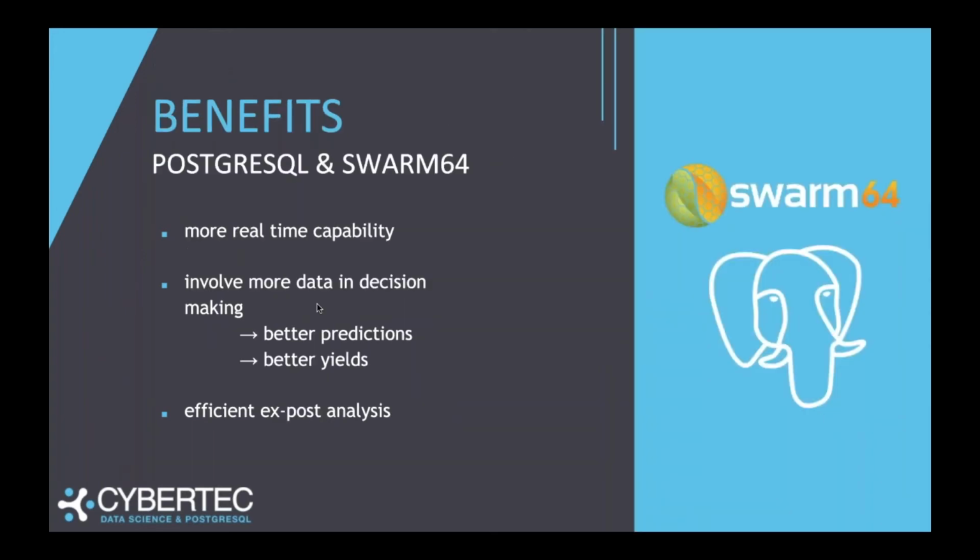it can really give you more real-time capability, right? If we're talking about dynamic pricing, if we're talking about dynamic suggestions, it's always real-time, response time, amount of data. And once you're done with your sales, or your time series, or your fertilizer allocation, or whatever you want to do, by processing more data, it's also more efficient on the exposed analysis side. So it's not just something which is going to help you with your business at the moment, it's also going to help you to improve things afterwards.